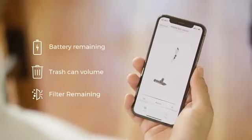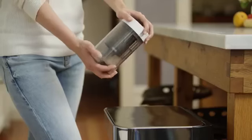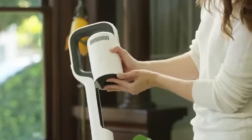The intelligent app control notifies you when the filter needs changing, how much power is left, and reminds you when the dust is filled. The ROIDMI NEX Storm comes with a 2-year warranty and a battery replacement service.